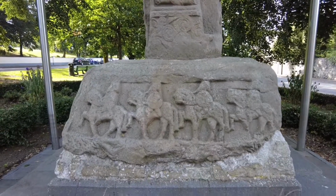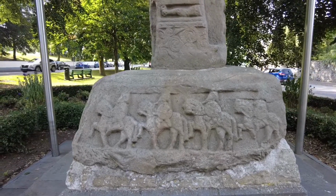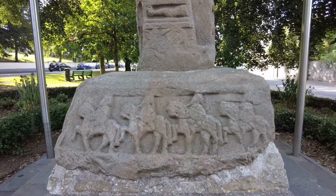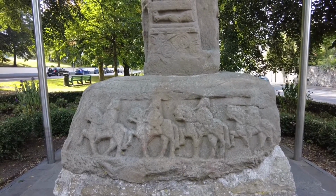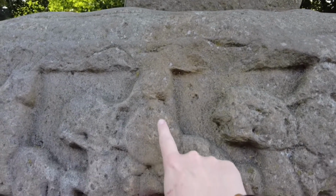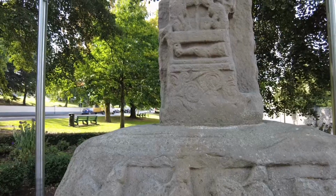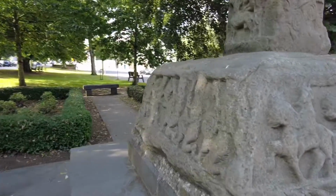The base of the Kells High Cross is really cool. I'm at the back and I'm just going to bring you around so you can see these are all soldiers. They are seated on horseback, and we can tell that it's really old. It's before the Norman period, because all the soldiers have these circular shields, where the Normans would have had much different shields. They were kind of like a rectangle that went down into a triangle, a point at the bottom.